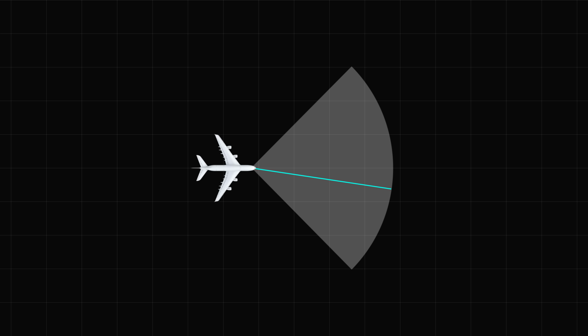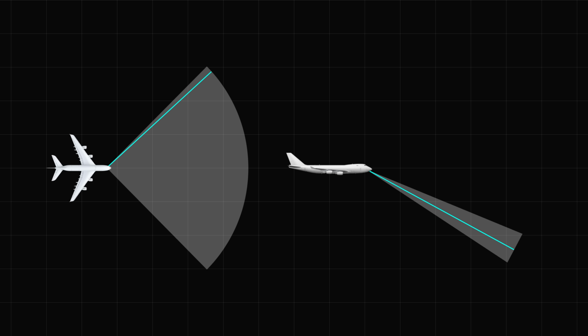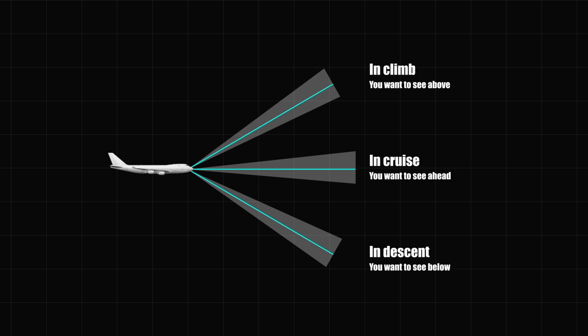Now our radars can scan left and right, and they always are scanning left and right, but they can also scan up and down. So we're able to tilt them up or tilt them down because if you're climbing, you want to see the weather above you, or if you're descending, you want to see the weather below you. So we're able to change those pitches while it's scanning left and right.